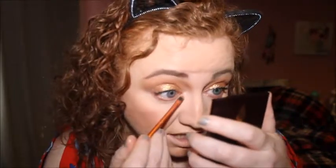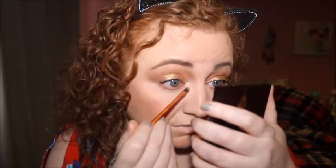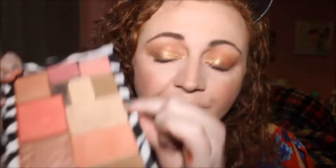We're going to use this gold shade here as inner corner highlight, which I think, yeah, it's too similar to what I'm wearing on the eyes. It's very similar. Let's get that face palette I was using before, and what we'll do is we'll take this one and put that over the top.